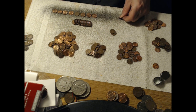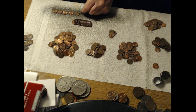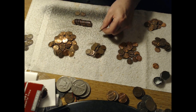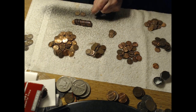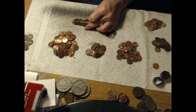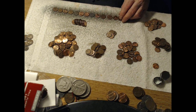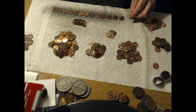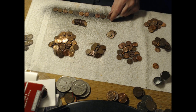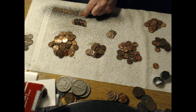But today's coins, I don't know. I guess the government wanted to save money. I don't know how they're saving money making any kind of coin these days, and they really ought to get rid of the penny, and then some of the pennies would go up in value years down the line.